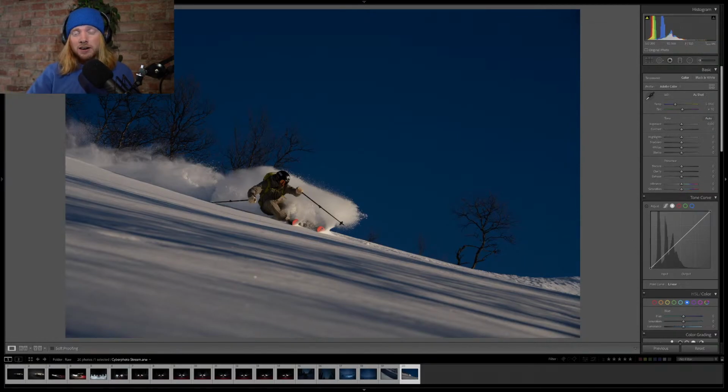My name is Kyle Meyr. I'm a Norwegian-American photographer based in Oslo, Norway. I shoot with Sony. I am a Sony ambassador. I am shooting with a wide range of Sony lenses, and I'll show you some of my favorites today.